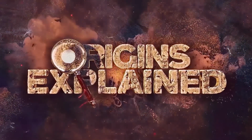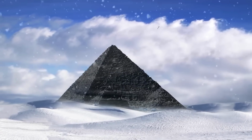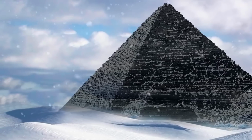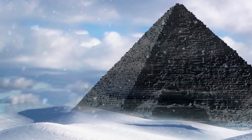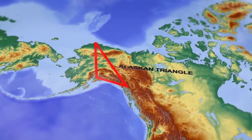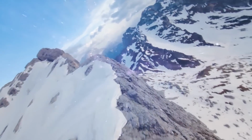The Black Pyramid. Turns out there very well might be a giant black pyramid hidden beneath Alaska. Stories of a secretive black pyramid beneath the Alaskan ice emerged back in 1992. The find was made by seismologists who noticed something peculiar in the area known as the Alaskan Triangle, a place famous for anomalies and weird occurrences.